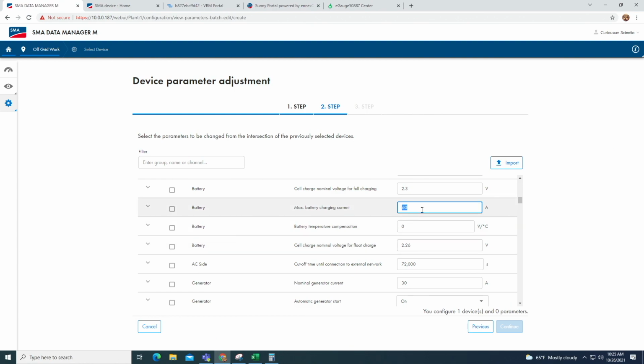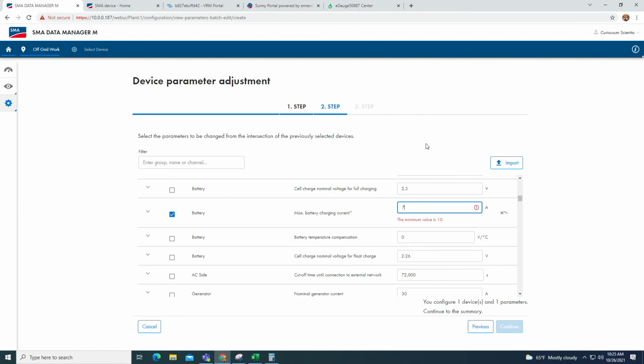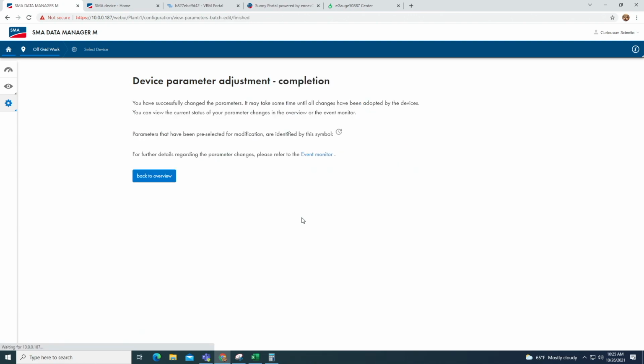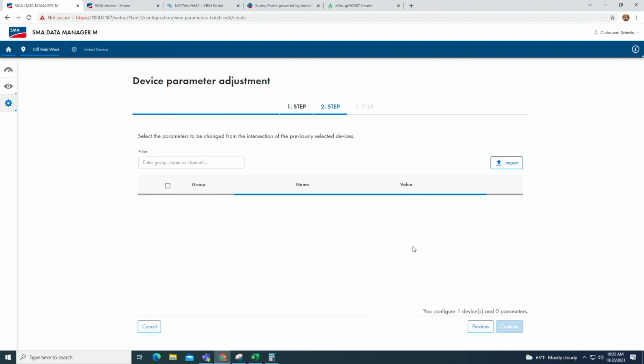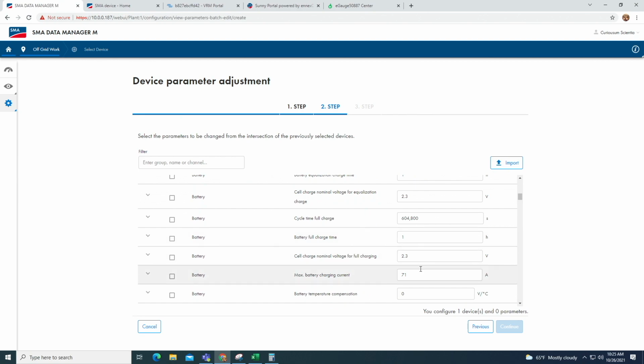So this is the direct connection where you see the IP address, and this is through the portal. So maybe the portal isn't as fast as the direct connection to change a value. Let's do 71. So it's thinking, let's see if it takes. This is via RS485, yeah, there we go. The data manager M talks to the Sunny Islands via RS485. Okay, system parameter. I set it weird at 71 too. I heard the Sunny Boy fans crank up, so I think it did take this.